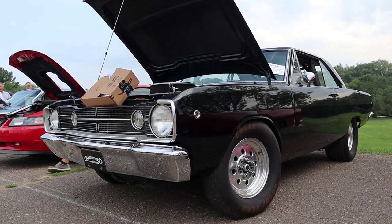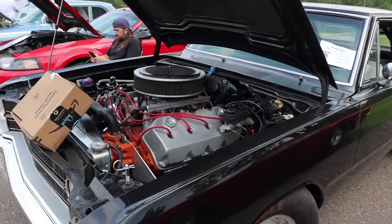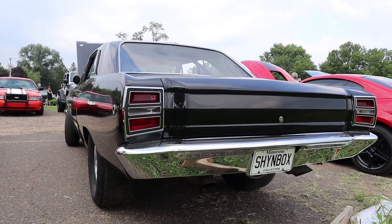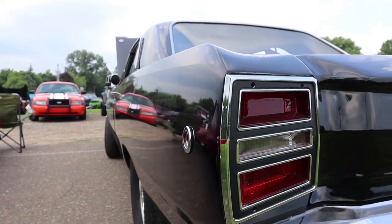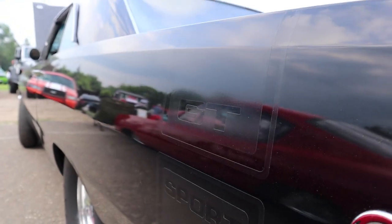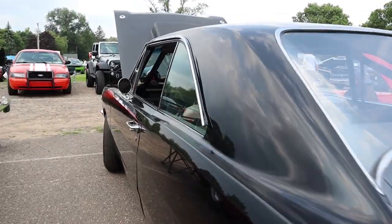Dodge Dart, 68 Dart. Look at the subtle GT Sport in the paint there. Can you see that? I don't know if you can see it. It's cool though. You almost don't even notice it, but it's right there. That's awesome. I love that. That's cool, man.